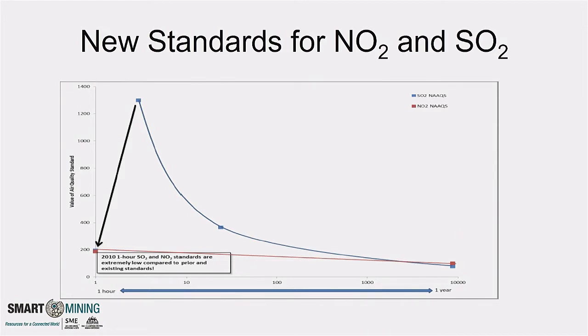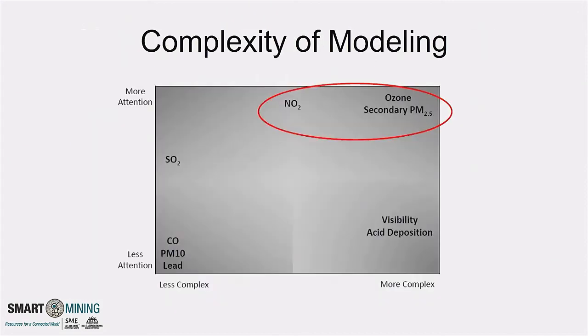This is really the maximum 1-hour concentration, daily concentration of these pollutants at the 98th and 99th percentile over a whole year. And with some designs, that can be quite a challenge to meet. The complexity really is shown up here on this slide, and that is that these are important issues now that have to be addressed, ozone and the secondary PM 2.5, we'll look at that.